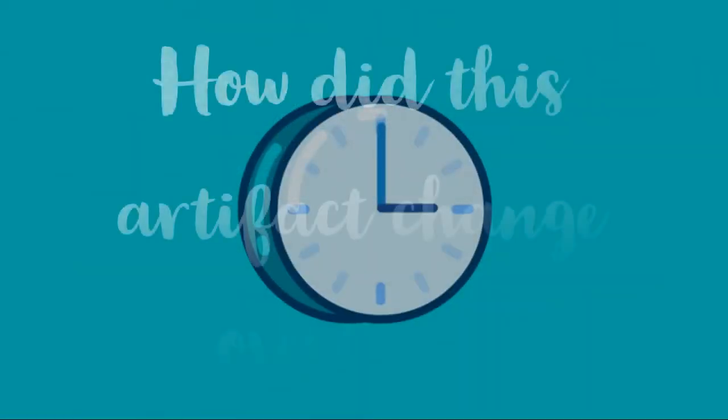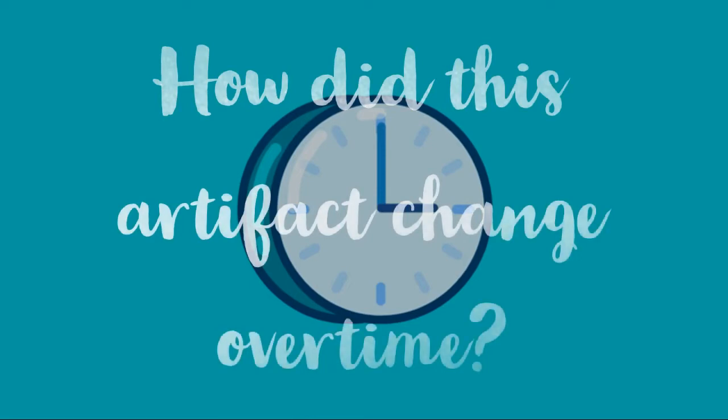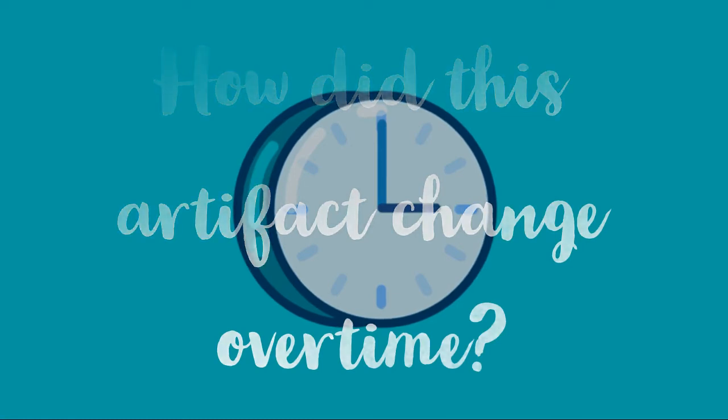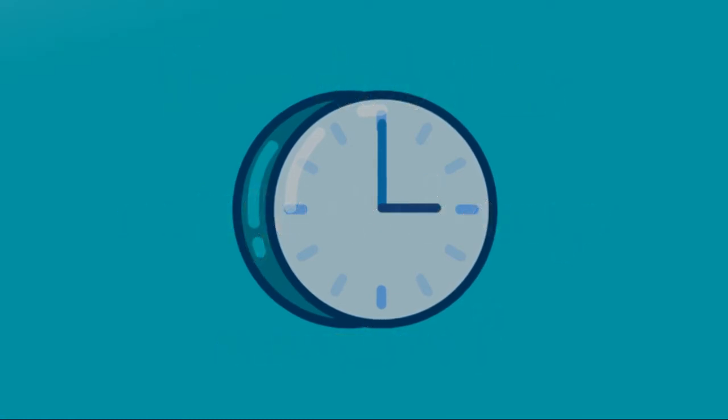How did this artifact change over time? These chopsticks were only used by kings and queens or the wealthy, and their chopsticks were made of ivory because whenever it makes contact with poison, it changes color. For normal citizens, it was made out of wood or bamboo. Today, the chopsticks being made out of plastic is popular because it is durable and affordable.